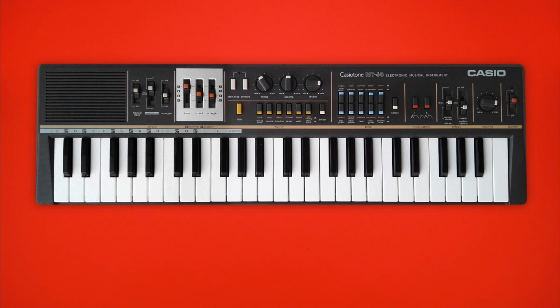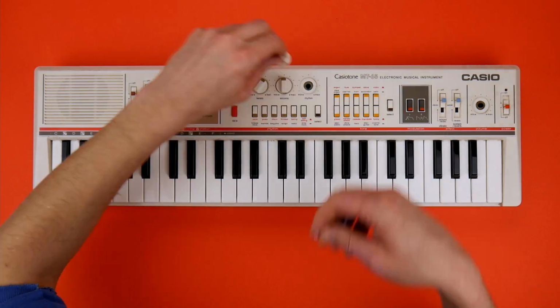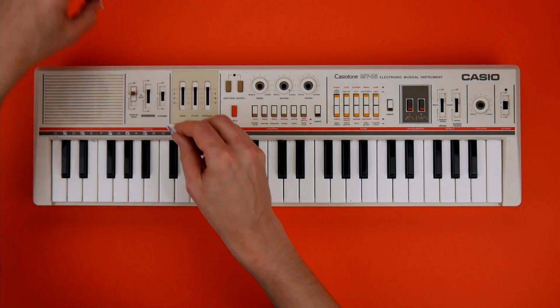The MT-65 was re-released in a different color as the MT-68 in 1984. And like a lot of MT models, it also has a bigger brother, the CT-405, with additional volume and sustain pedal jacks, memory, octave down and transpose switches, and an integrated power supply. It just needs a little bit of cleaning, but I will have a look inside anyway.